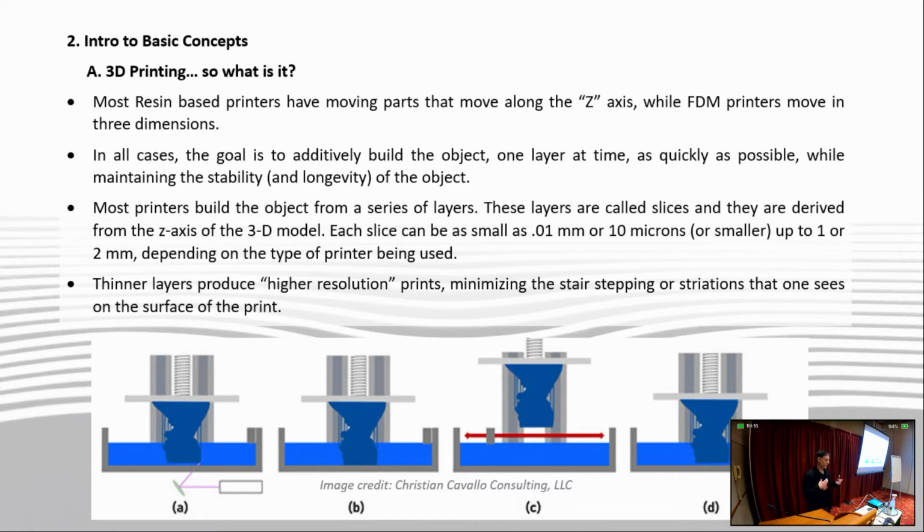Now, there are 2 main types of printing. There's FDM printing, which is fused deposition modeling, and that's where you get a plastic spool of filament and you feed that into a print head that's heated, melts the plastic, and then you place that plastic on a flat plate, and as that first layer dries, you start to put new melted plastic on top of it until it finally builds up into a solid object. And again, we'll get into that detail a little more next.